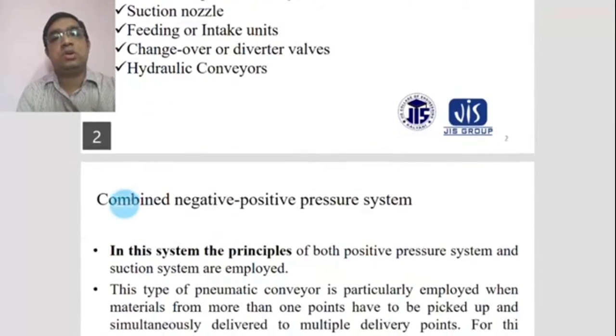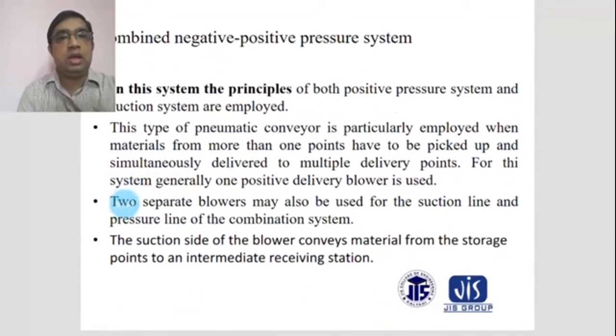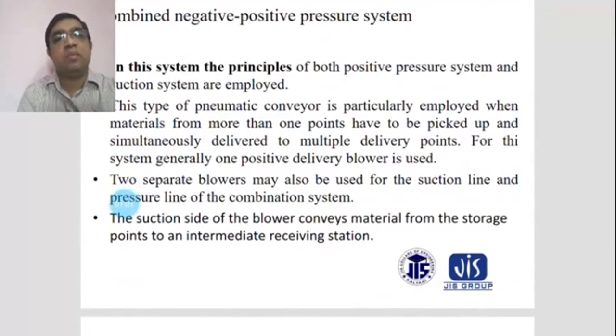First, let us concentrate on the combined negative and positive pressure system. In these systems, the principles of both positive pressure systems and suction systems are employed. This type of pneumatic conveyor is particularly used when materials from more than one point have to be picked up and simultaneously delivered to multiple delivery points. For these systems, generally one positive displacement blower is used.